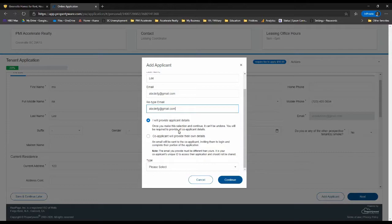If you say no, the co-applicant will provide their own details. It will send them an email. In that email, it'll be a login where they can put in all their information just like you just did, and it combines them. My recommendation, if they are nearby, do this. Get it done with. Don't stick around and wait for it. Just get her done.